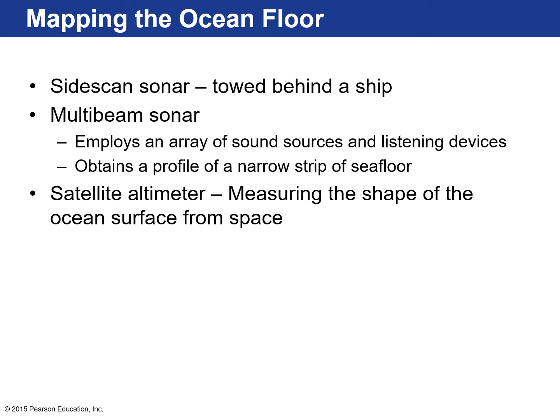Essentially it's an array of sound sources and listening devices. So it creates a swath of information that hits the seafloor, comes up, and is received by the ship. I think I have an image in the next slide. And then later on, once we had satellites, we had altimeters, and altimeters can measure the shape of the ocean surface, measuring really small anomalies in the sea surface, which can determine major features of the seafloor.